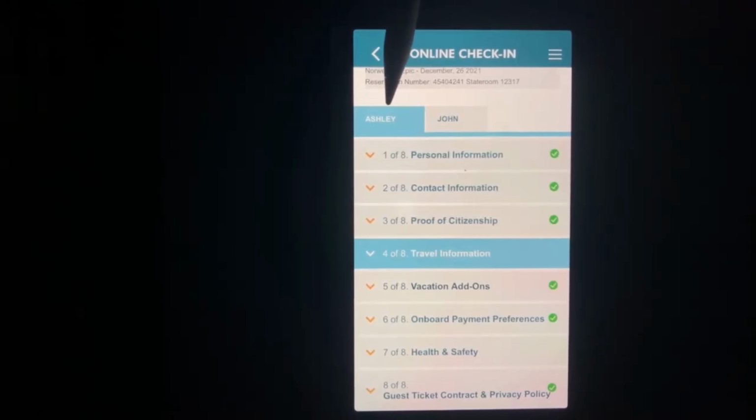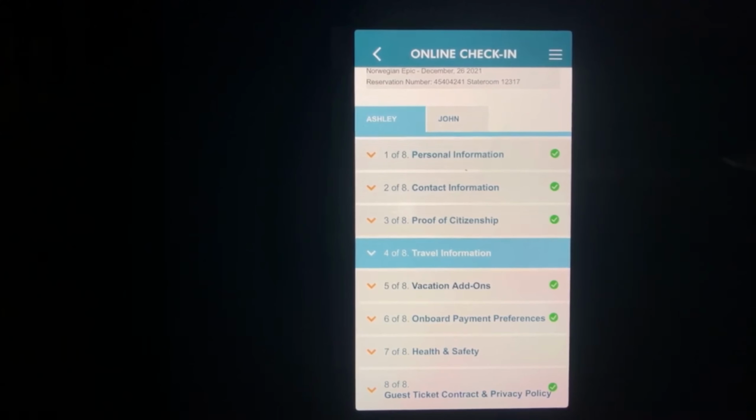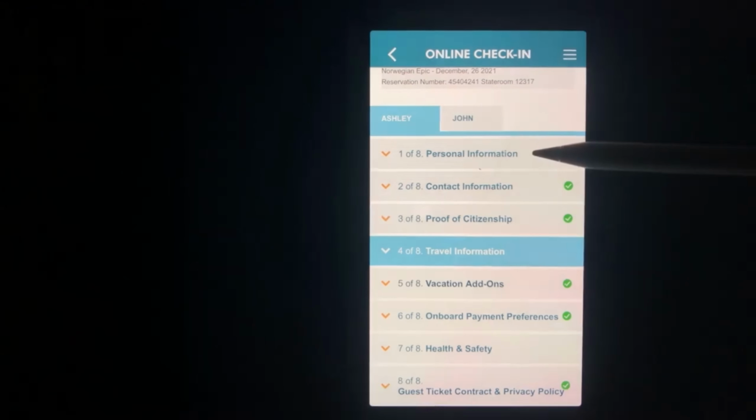First thing you'll notice are the names on the tabs in Online Check-in. You will be doing a separate check-in for every person in your party. You will also notice there are 8 sections in each person's check-in that has to be completed. When a section is completed, a green check will be added to the section. You will only need to return to the check sections if you need to update or change information.